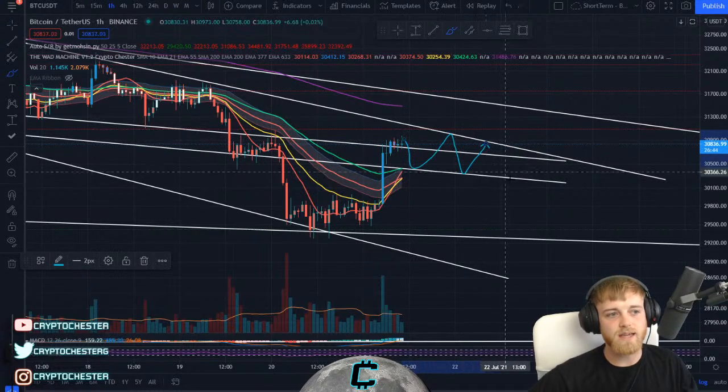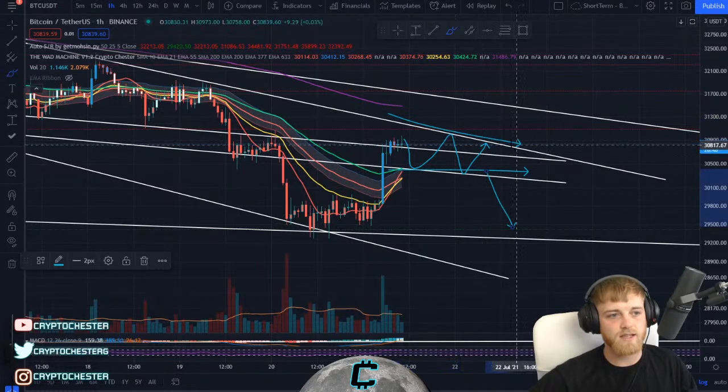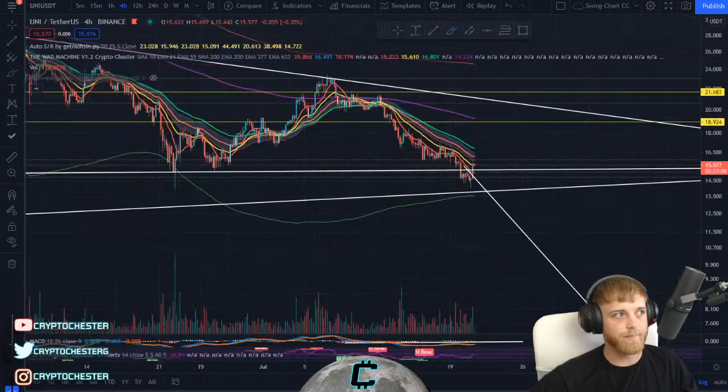So maybe a bit of this, maybe forming some sort of a falling wedge pattern, and then maybe a breakdown like so before the continuation to the downside, right? But I'm still bearish, guys. I'm still bearish. I'll stress that. And if I'm wrong, I'm wrong.